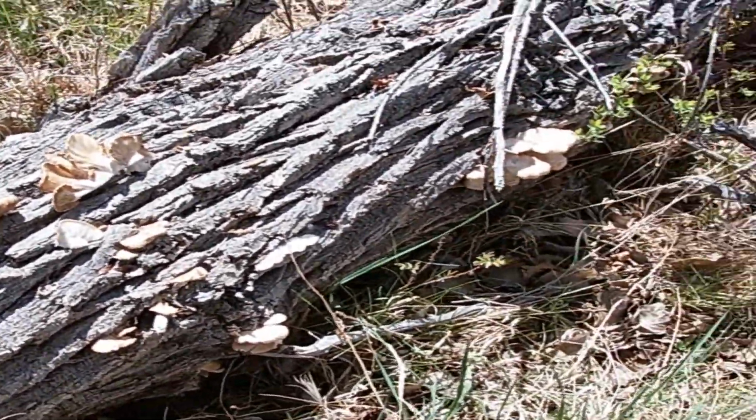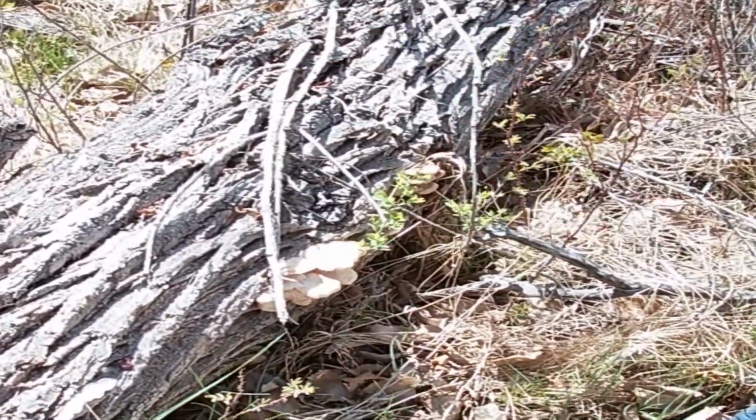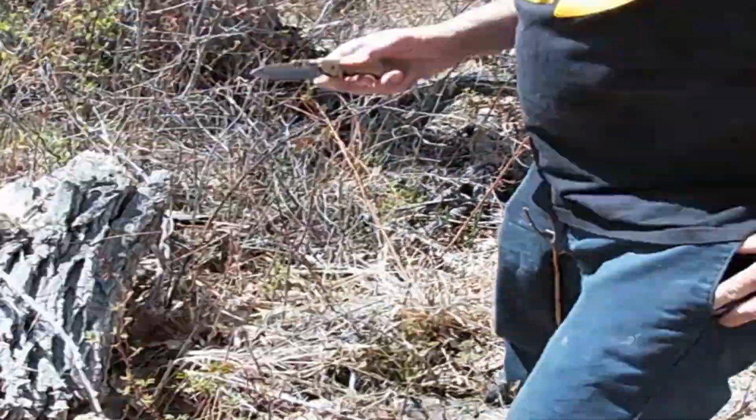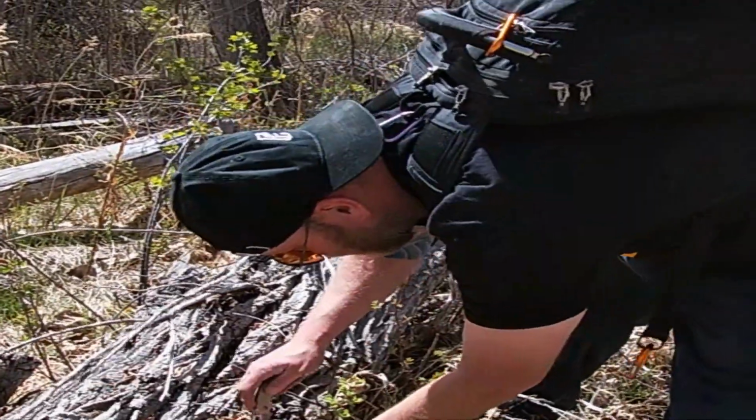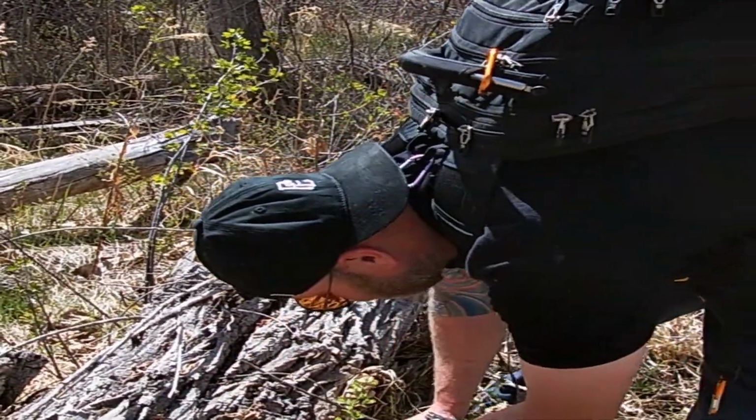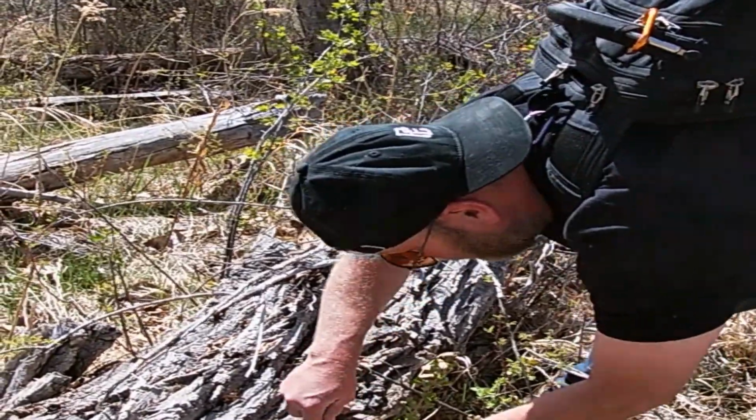Yeah, this is probably the most oysters I've found ever in one day. Yeah, me too. I've seen old dry ones because we always come up too late. We're like, oh, there's no mushrooms. Yeah. So we hit it right on the money today.